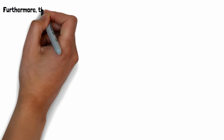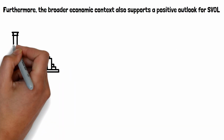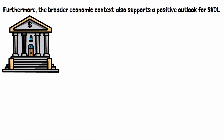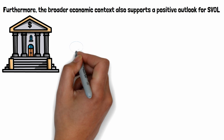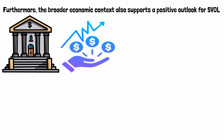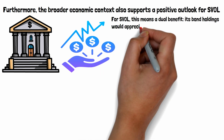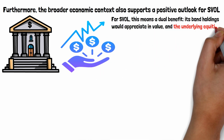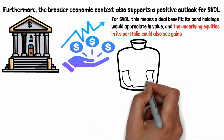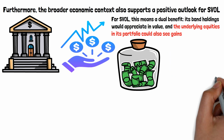Furthermore, the broader economic context also supports a positive outlook for SVOL, as central banks aim to balance inflation control with economic growth. A more accommodative monetary policy could stimulate investment and consumer spending. This would likely lead to increased corporate earnings and, subsequently, higher stock prices. For SVOL, this means a dual benefit. Its bond holdings would appreciate in value, and the underlying equities in its portfolio could also see gains. This dual boost would enhance SVOL's total returns, making it appealing for income-focused investors seeking both stability and growth.